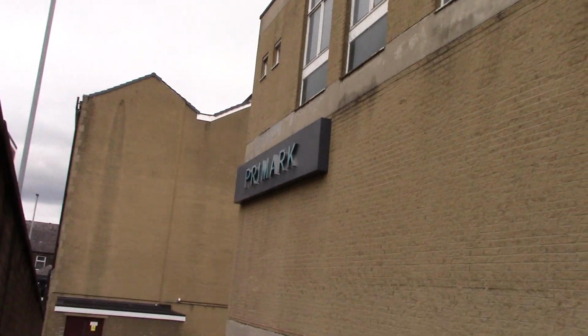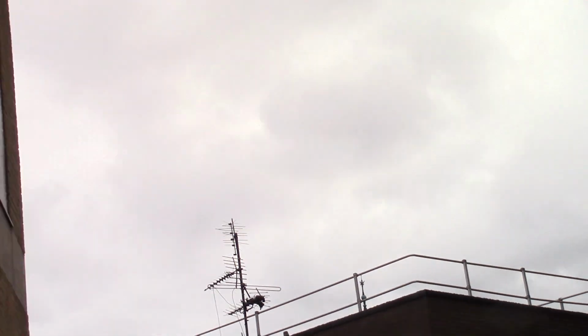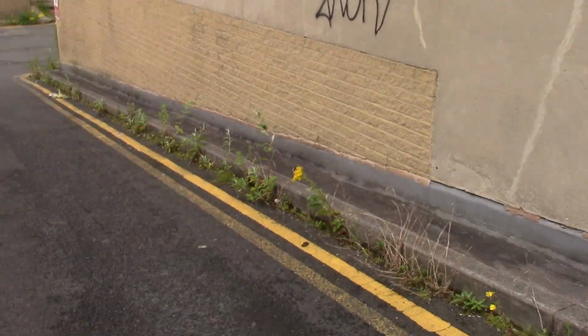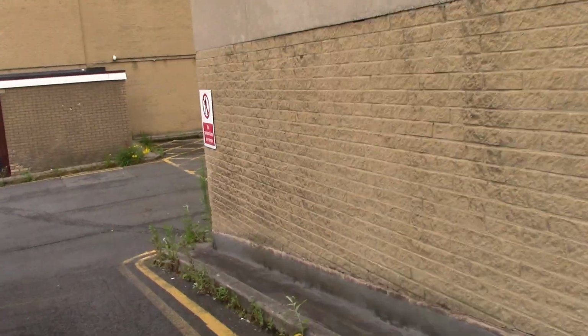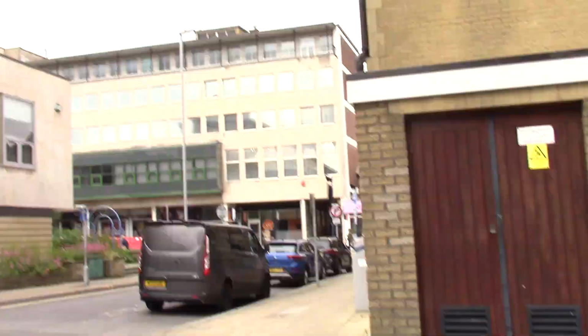It's opposite the Primark, is that called little clock tower. It's just behind it there. Opposite Buxton House, flats. So it's a loud motorbike, is that?